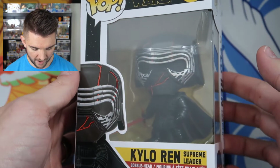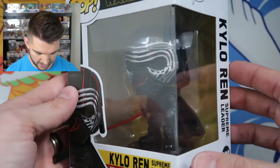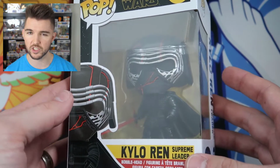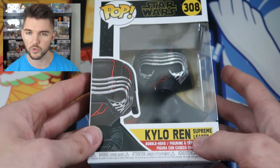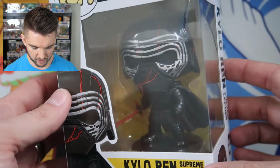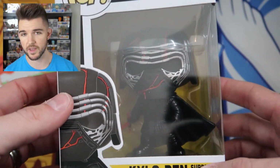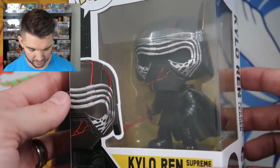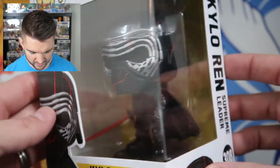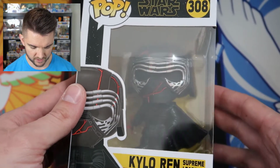So the first one I have is the new mold for Kylo Ren, the Supreme Leader. The old Kylo Ren mold was still kind of based on the old Pop mold where they don't really have any character to them. There's one where he's on the snow and he's kind of in a battle position. This one looks amazing. He's got his helmet back, which I really like, and he has a little bit of a stance. The cape looks really good. I thought the mold looked great, and they released these on Force Friday.